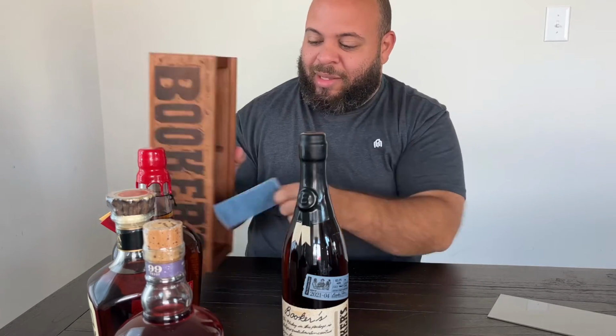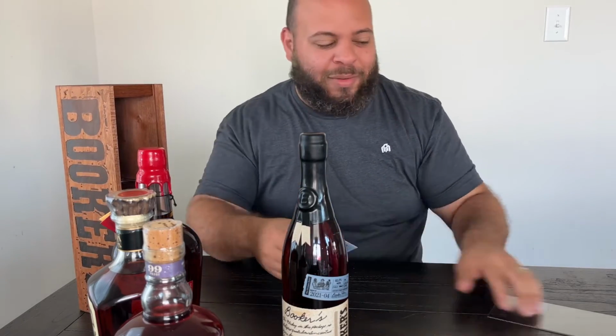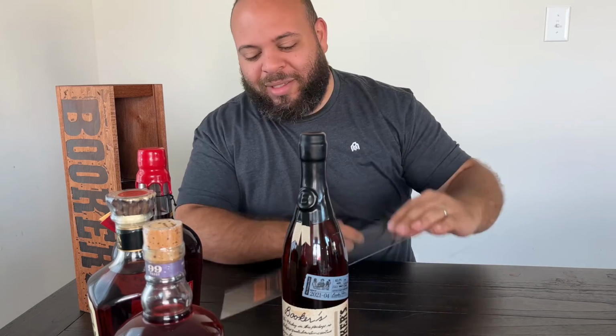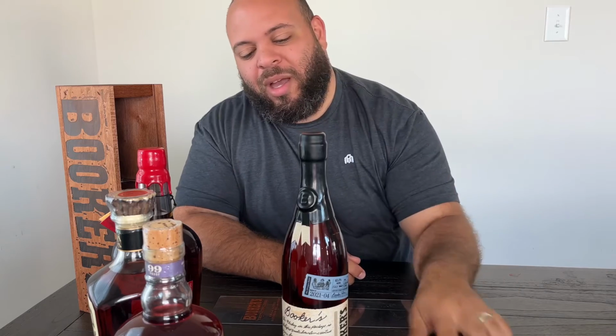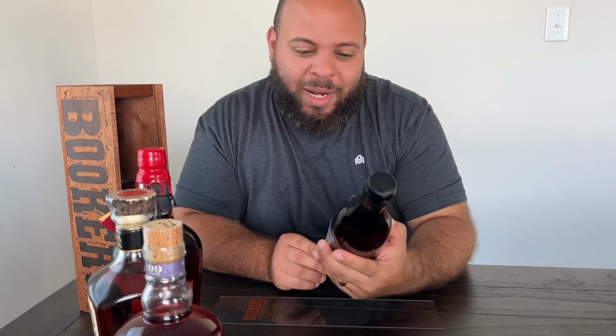They got this, of course, the casing. These boxes are reusable. I can use it all the time for different things. But then the card that comes in it gives you the story of this particular batch. And man, I was excited to finally see this. I just kind of wrote this off as one that I missed, I couldn't find, and then I found it. So it never hurts to keep hunting.